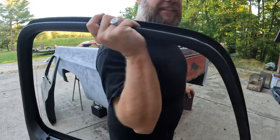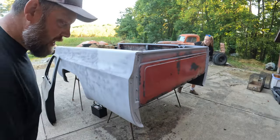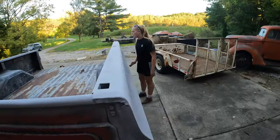She said, I'm not doing that side like it's my job. I like my friend Carl that I bought those doors from. He's a cool guy. 80 years old and he's still building trucks. I'm gonna guess that you're not doing that properly.